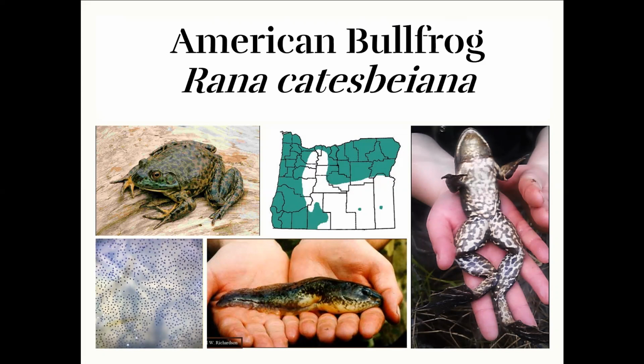In fact, the only other frog that you can hear besides the bullfrog is the chorus frog that I talked about earlier. All of our other frogs, if they call, do it at levels so low that we can't hear them. And a lot of them are being discovered to actually call underwater. And so we definitely can't hear that.